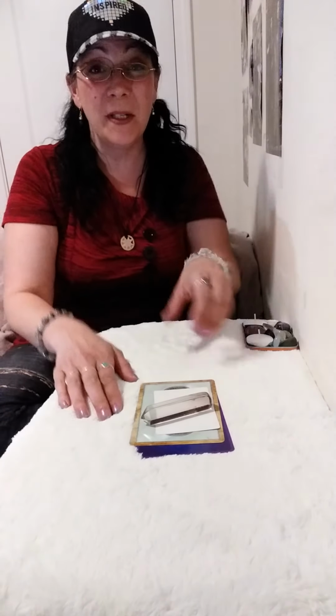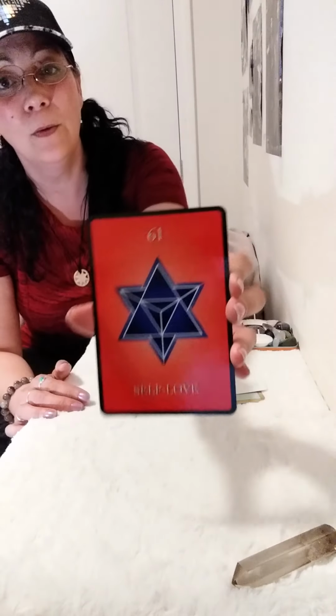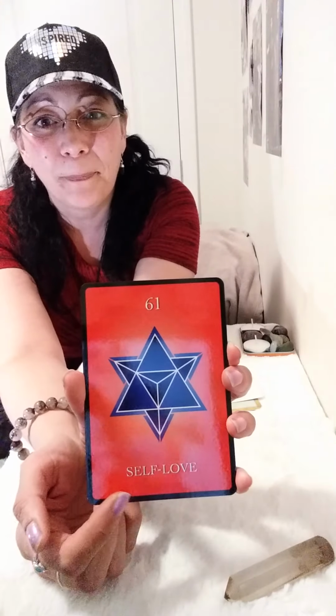All right. Welcome, number 6 card. Those of you that picked card number 6. It is the smoky quartz. And we'll put it right here. All right. So, for the numerology card, you picked self-love. It's a 6 and a 1, and it equals 7. 7 is the number of magic, the number of the unknown. It's the number of mystery. So, self-love, pretty self-explanatory, isn't it?